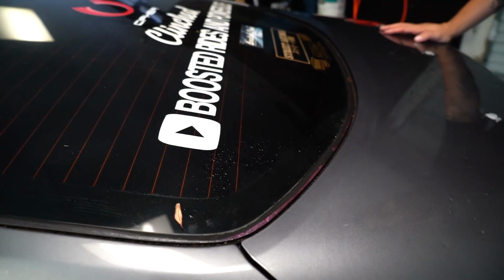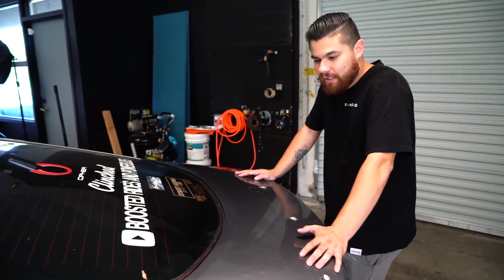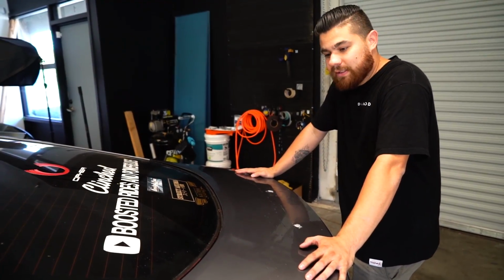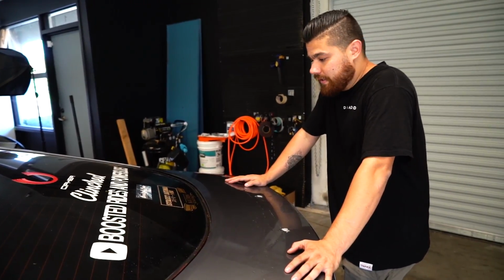So with that said, it's not really a wrap thing, but in my opinion, if I'm going to take the time to wrap this car, I want it to look dope. So we're going to figure out a way to get rid of all of this off of these rubber trims. May take some time, but at the end of the day, if I'm going to spend the time to wrap it and get it done, I want to make sure it looks good.